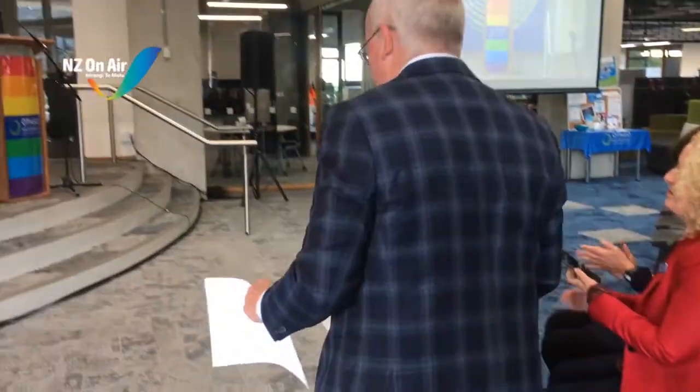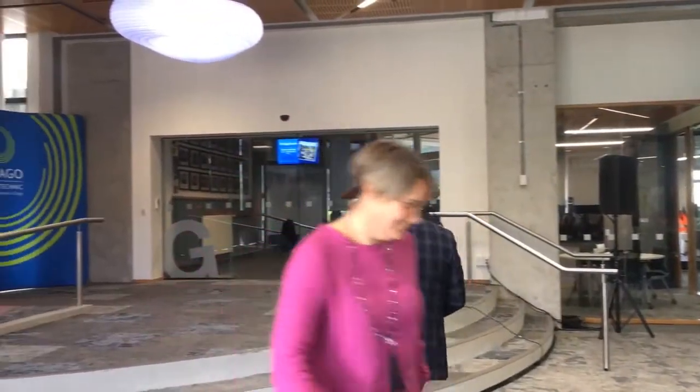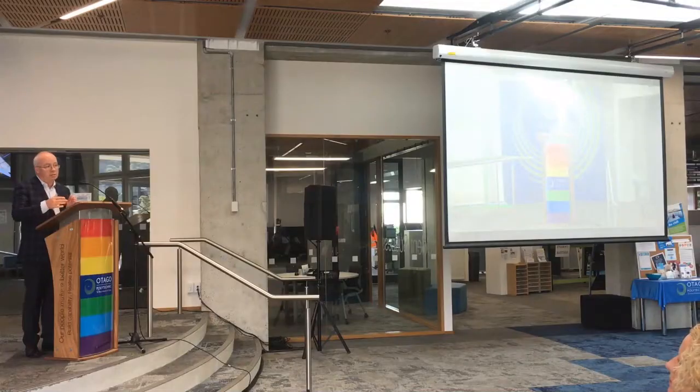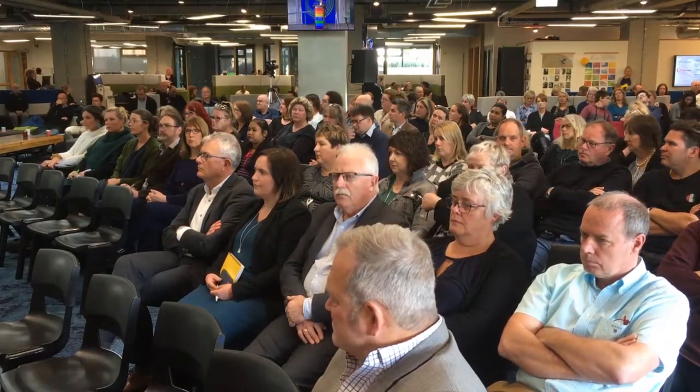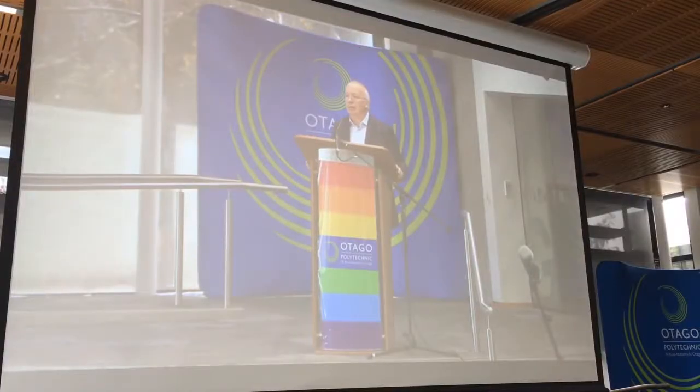Taking the stage at Otago Polytechnic, the new CEO of Te Pūtanga Aotearoa, Stephen Town, addressing staff and students. Our charter requires us to improve equity of access across Aotearoa, and so that means we are charged with going to the geographic extremities of this country and breaking down barriers and improving access for everyone. Te Pūtanga Aotearoa is the newly formed organisation encompassing the nation's polytechnics, with Stephen Town announced as the inaugural CEO in July.